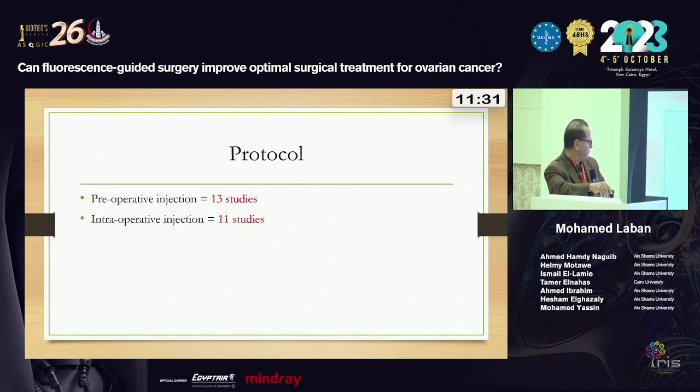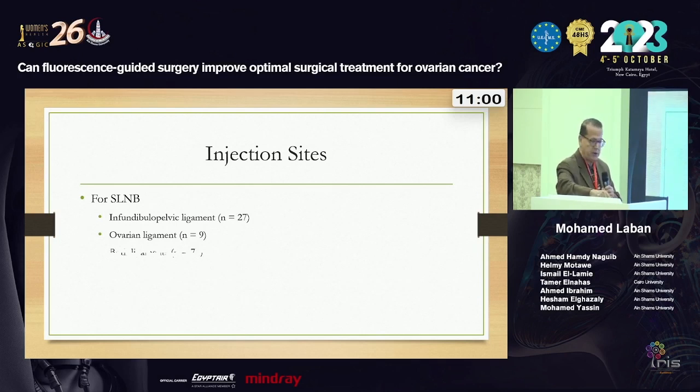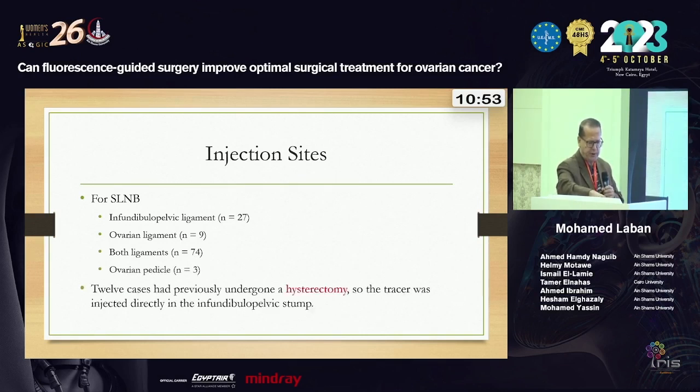The protocol of using these materials was as follows: preoperative injection in 13 studies, intraoperative injection in 11 studies. Laparotomy in 321 patients, minimally invasive approach in 146 patients. The injection sites for sentinel nodes definitely differ from the debulking. Infundibulopelvic ligament in 27 cases, ovarian ligament in 9 cases, both ligaments in 74 cases, ovarian pedicle in 3 cases, and 12 cases had previously undergone a hysterectomy, so the tracer was injected directly in the infundibulopelvic ligament stem.